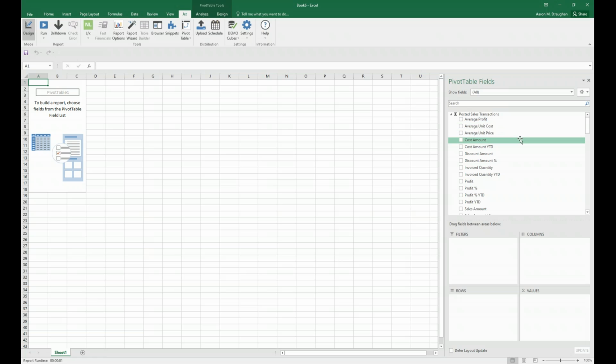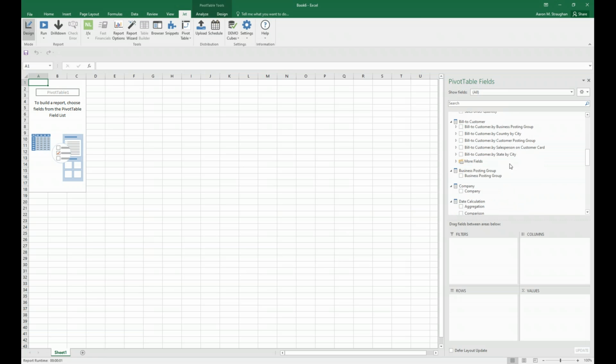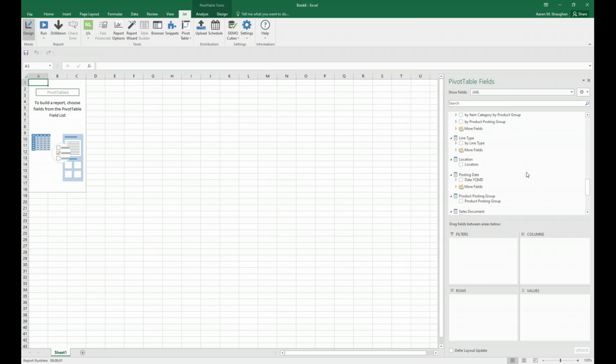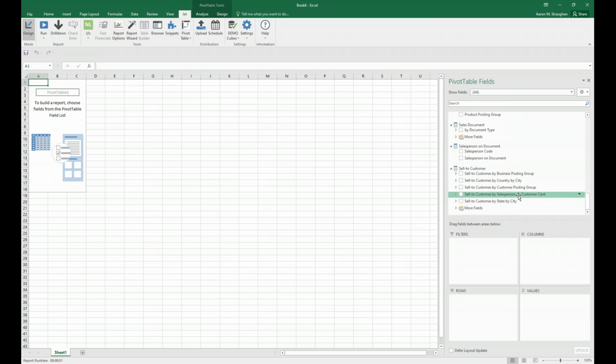So you see on the right, we're no longer looking at our traditional table and field structure. Instead, what we're looking at are called measures and dimensions. Measures being numerical values, things like unit counts, cost, profit, sales amounts. And then dimensions are going to be anything that gives relevance and meaning to those numbers. So it could be your customer detail, your different companies, your item categories, posting dates, sales org people, any one of those.